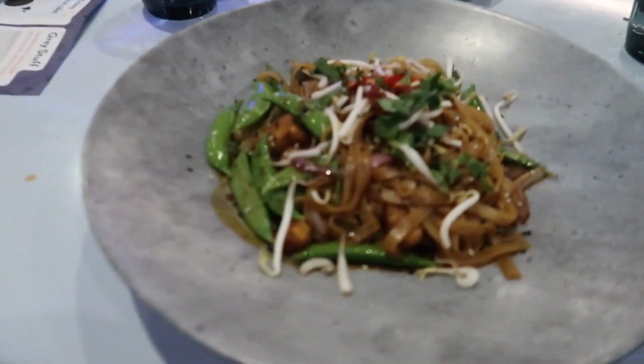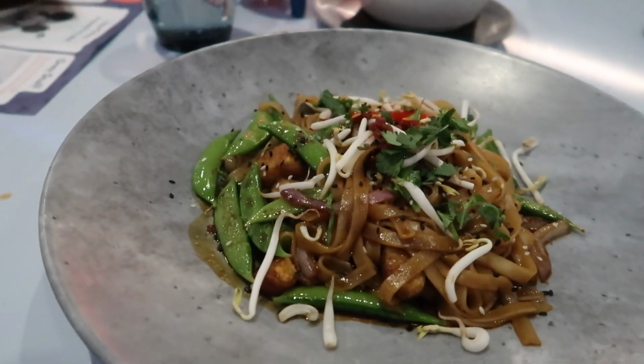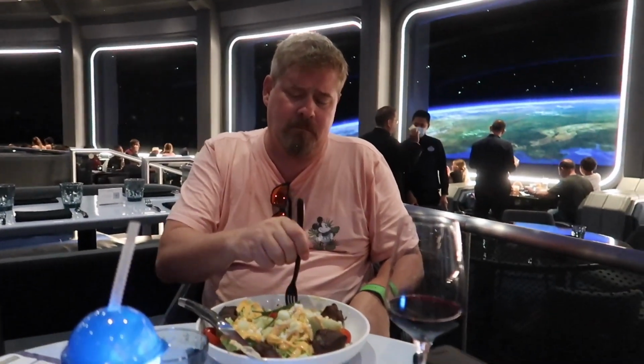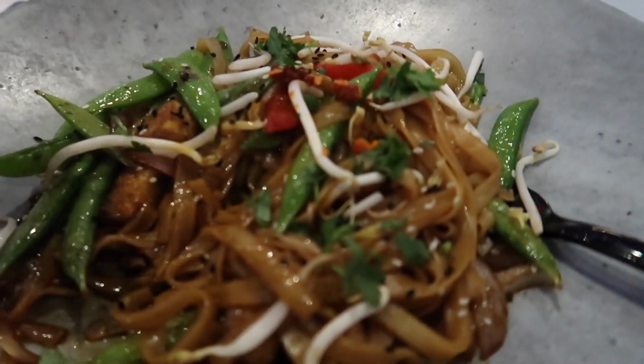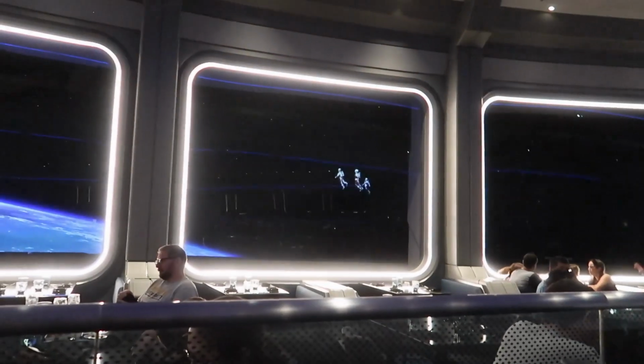Alright, pad thai with no mushroom. How's the cupcake, Landon? Is yours good, Daddy? Delicious. This is so good. I love the cilantro, the texture's good. It's not too spicy. Delicious.